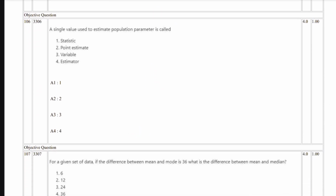Next question, a single value used to estimate population parameter is called. So the correct answer is option number 2, point estimate.